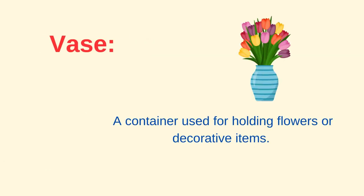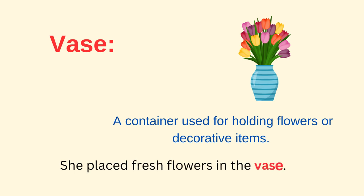Vase. Vase, a container used for holding flowers or decorative items. She placed fresh flowers in the vase.